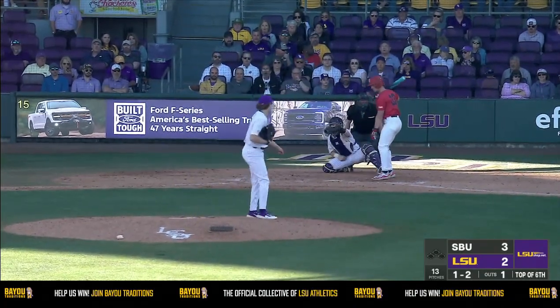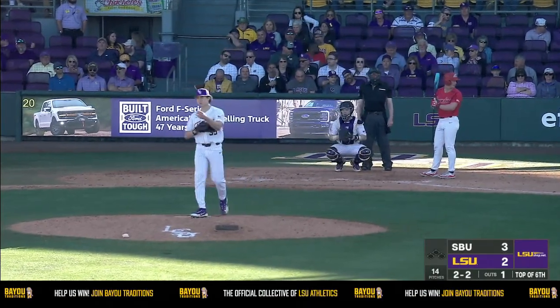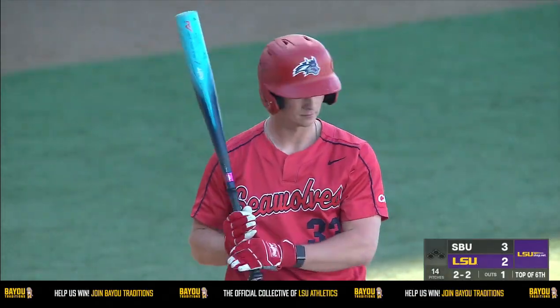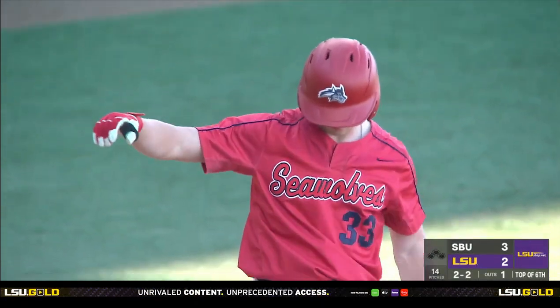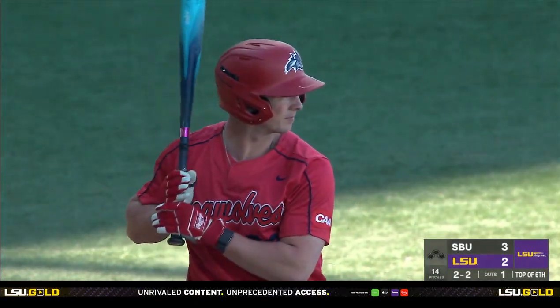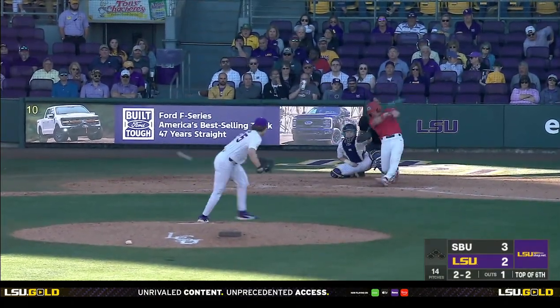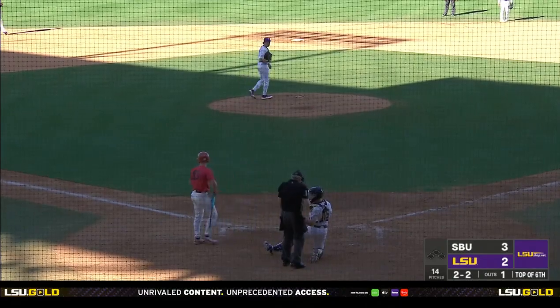Taylor awaits the 1-2 off speed, just missed the outside corner. Herring thought he got him. So did LSU's fans. It's 2-2. Two-two pitch. Look out. Foul ball.